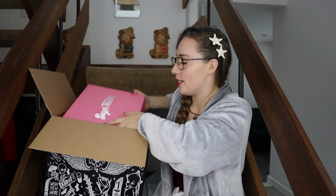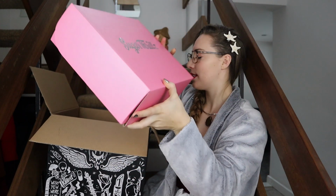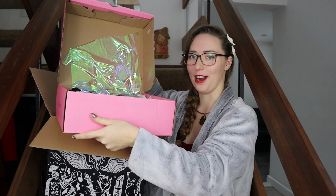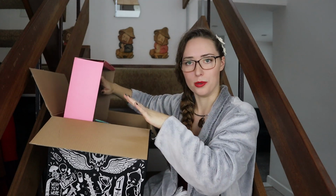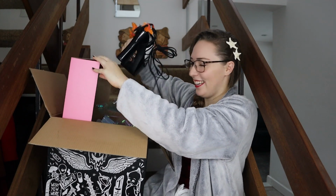So these ones are $88, so these are the cheaper pair of the two. They just come in their lovely Sugar Thrills box, which just looks like this. And then there's holographic paper already, like, you know they're going to be crazy. I'm going to just slide this back into the box so I can actually process it. So, I mean, you don't get much more Austin Powery than that.